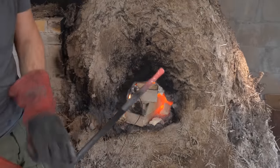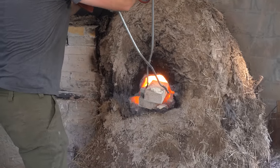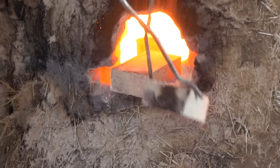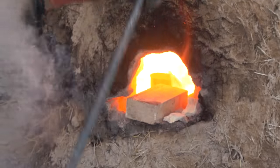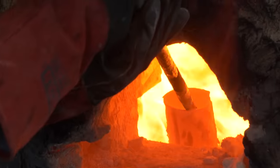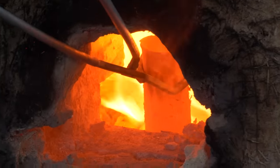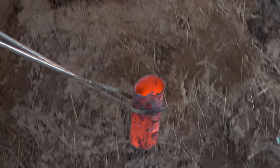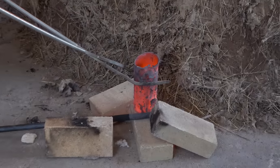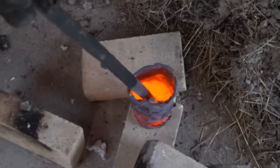It's definitely hot. That's a nice glow just on the brick itself. Crucible's still there, so that's a good sign. Oops, that's the wrong end. This metal is soft. Oh, look at that. That is glass.